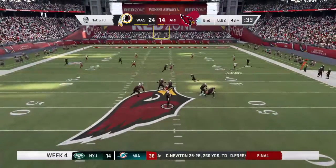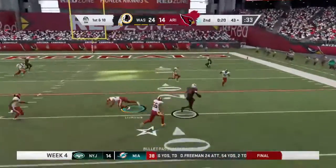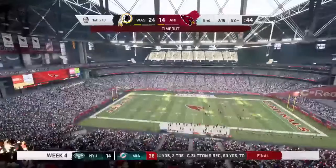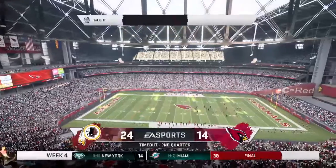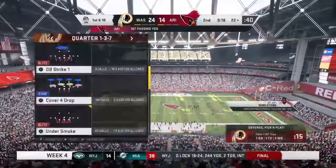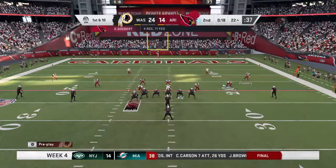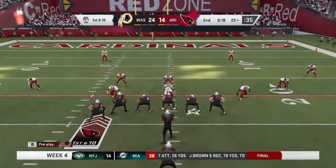On 1st and 10, it's Haskins. He's got his man on the crossing route. Now Washington going to use the second of their 3 timeouts as the clock will stop with 18 seconds to go in the first half. Back-to-back good plays have them on the move on first down.